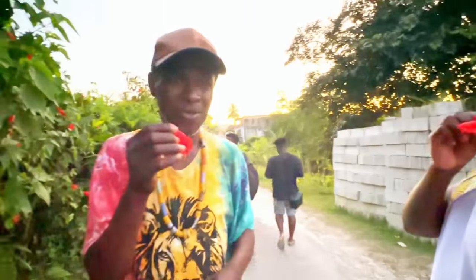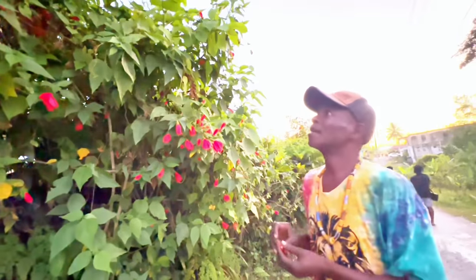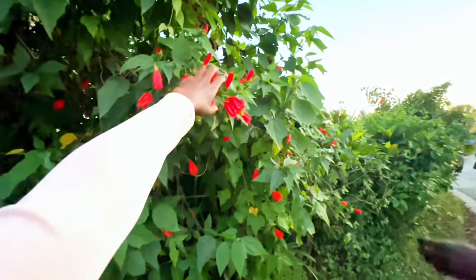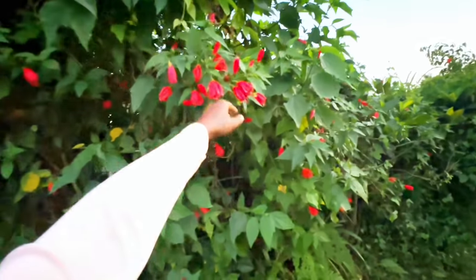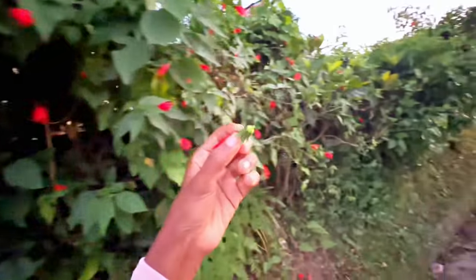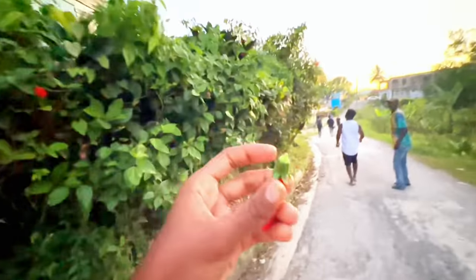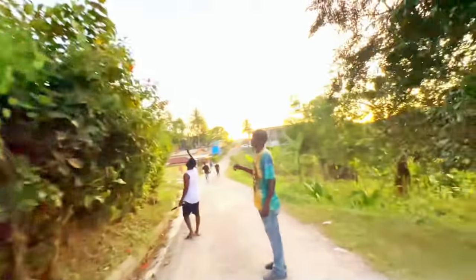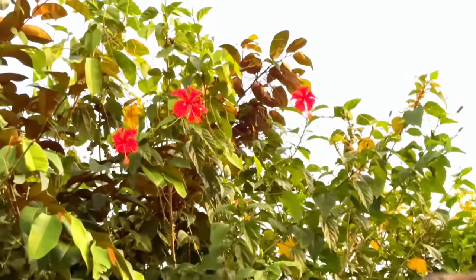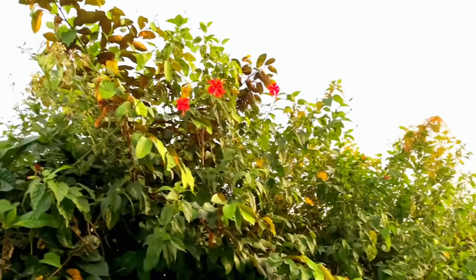What are you doing? Sugar. It's sugar? Yeah, it's sweet. Is it sweet? It's hibiscus. Oh, this is hibiscus? Yeah. It's a variety. Oh, wow. I've never seen a hibiscus tree before. How beautiful is this? Wow. Let me try it. Oh, wow. This is also hibiscus? Yes, and now this one has opened up. There are two different varieties, you know? Oh, there are two different types. There's this and there's that.